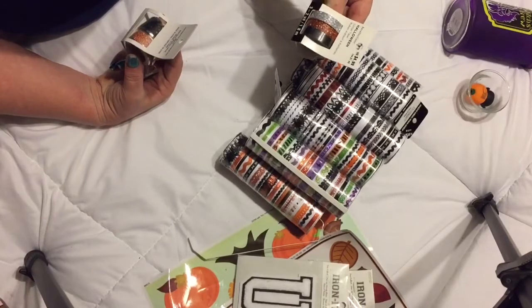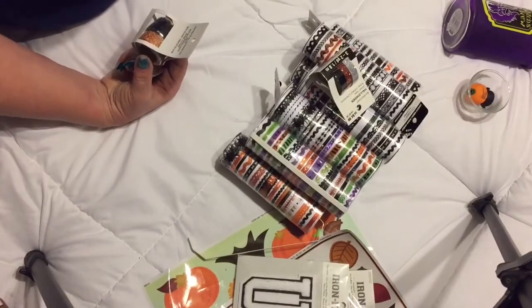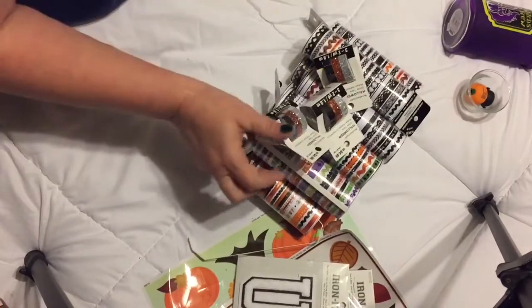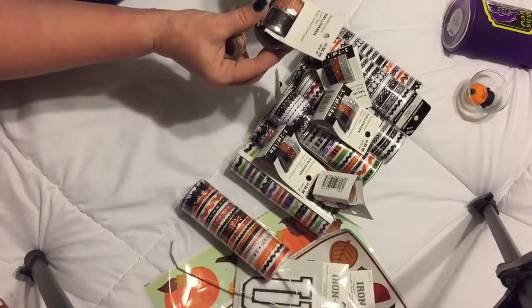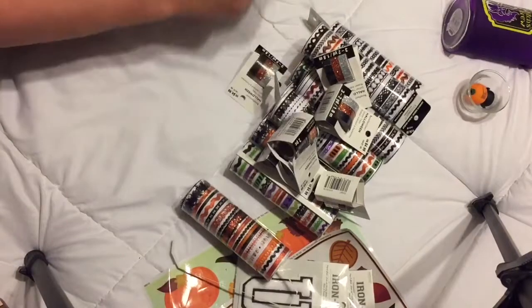silver and copper, or gold, I guess. It's more copper to me. $4.99 the regular price. I got two of those. Nope. Four of those. I got this one that's the glitter. Got a couple of those. Whoop, there's another one. Five of those.